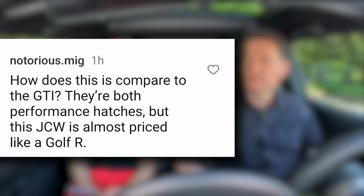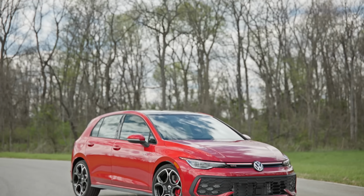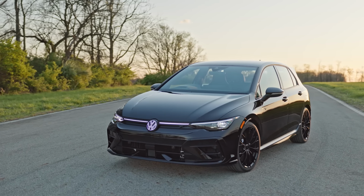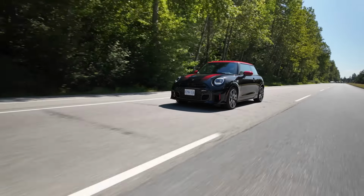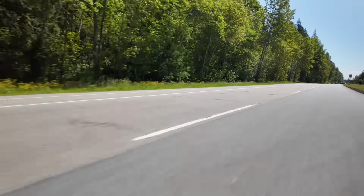What's this one, Andrea? How does this compare to the GTI? They're both performance hatches, but this JCW is almost priced like a Golf R. I believe on horsepower, the GTI, because it's a front-wheel drive car, is the closest competitor to this. Andrea thinks it's more the Golf R based on price, and that is true, but that has 100 more horsepower than this. It does. If you look at the torque number of the Golf R, it's 295 pound-feet, and this has 280 pound-feet. I think performance-wise for that engaging drive, the Golf R is more comparable to this.